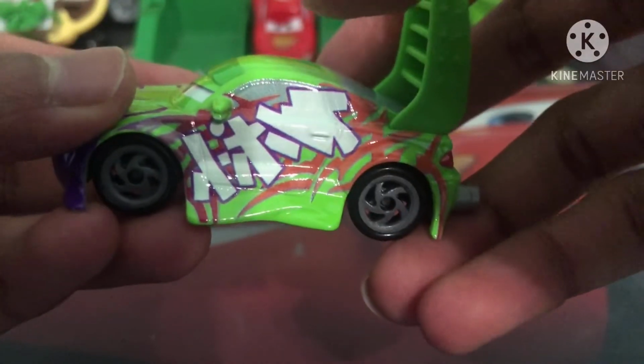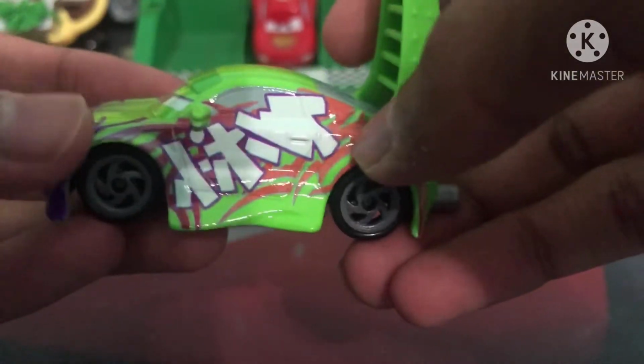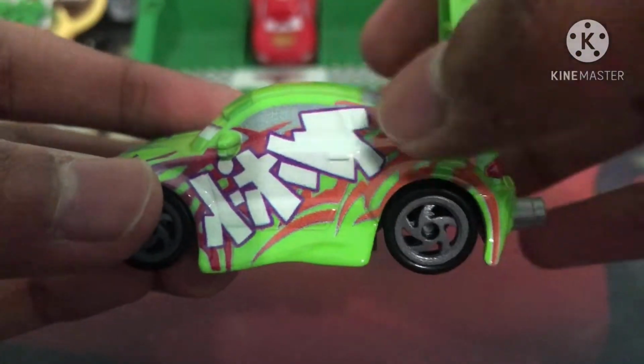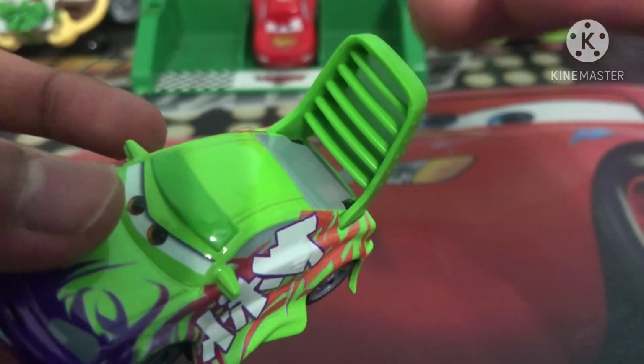You can see some of the red and yellowish flames in the background. I don't know, they're not really flames, they're more like tattoos, honestly. You know what? I'm just going to call them tattoos. This is a big tattoo, and this is a big tattoo as well. Nothing on the roof. His nice spoiler, which I guess is why he's called Wingo, because of his gigantic wing.